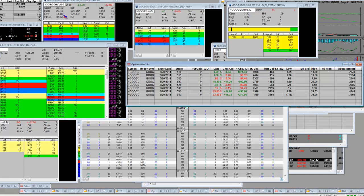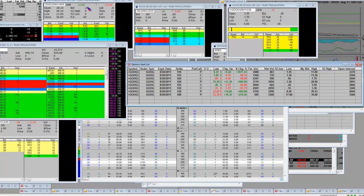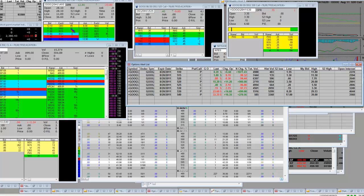Look at the 495 call. We have it over here. The closing print was $12.80 right here. Let's go ahead and set bids at this one at 770 by 810. And let's also get an alert below 880 or lower. We'll be monitoring this one.